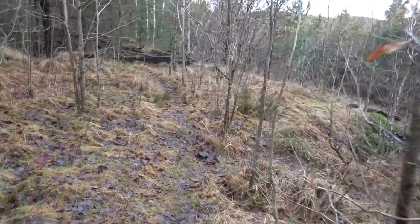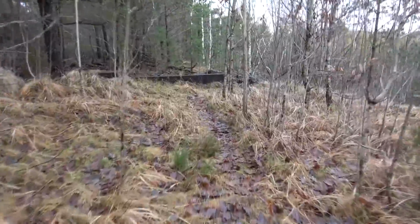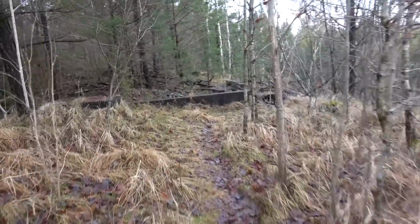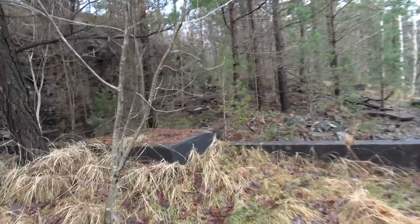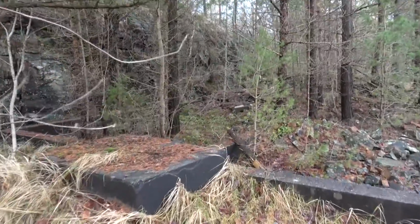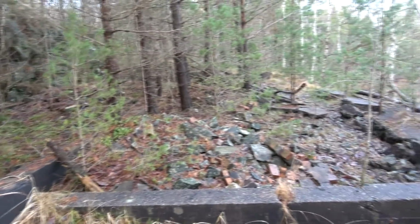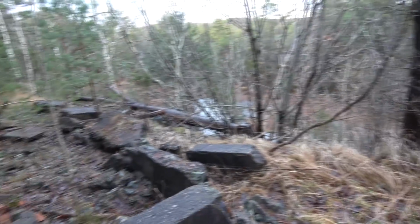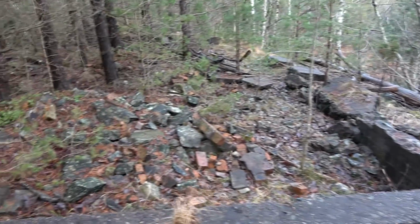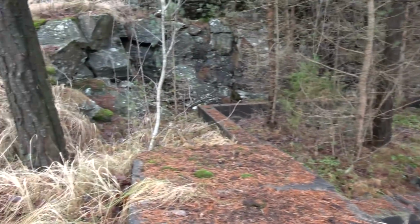Heading back to the ravine, and there's another small surprise. The barrack foundation here, close to the hillside. Also, probably where you stepped into the barrack and totally torn down. There's the ravine, there's the water. We're not going this way, that's for sure. Look at the brickworks there, that's from the barrack itself. And I saw something up here, let's have a look at that, see what that is.